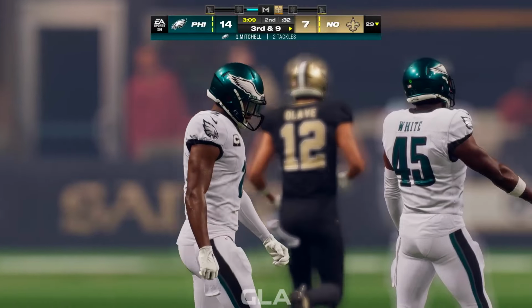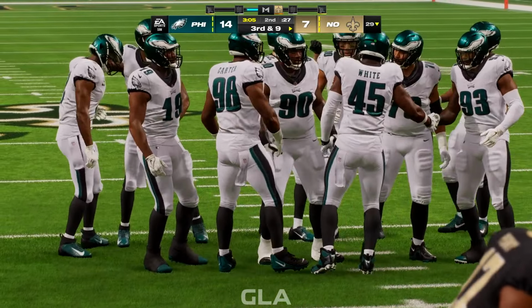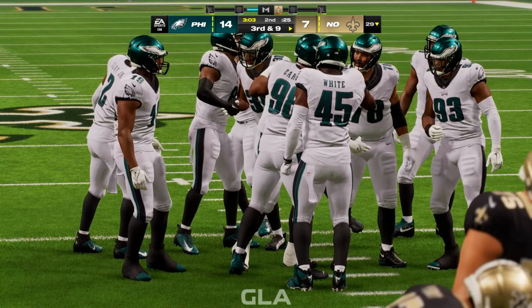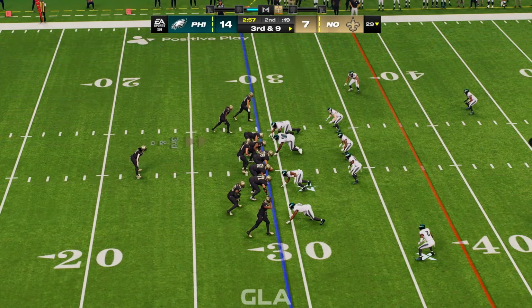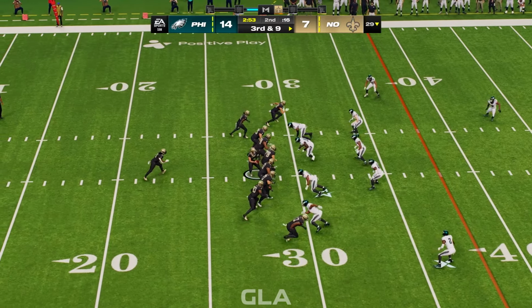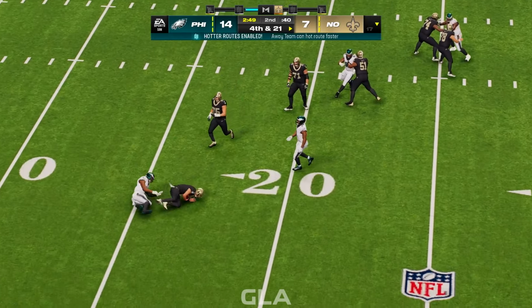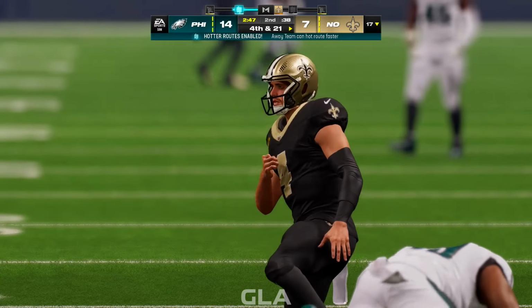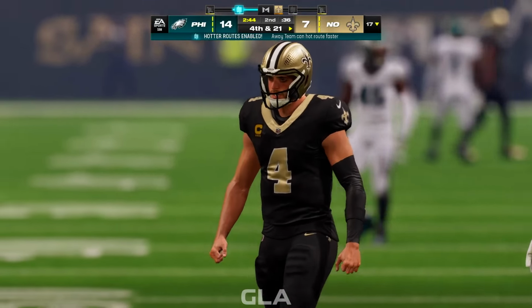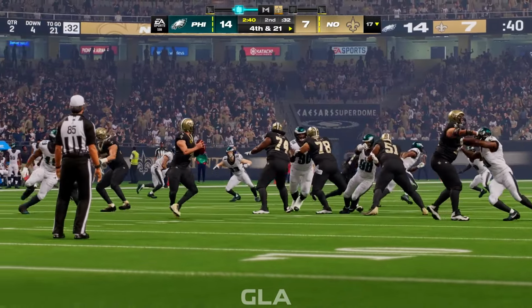Now the old pass completion for no gain, not something you want to call up out of the playbook too often. Yeah, most offensive coordinators don't have that on their play sheet, so they've got to go back and scramble after this one. But right now, with what they're telling receivers about making sure you take care of the ball in open field, sometimes... And he will not get away from the pressure here. Carr taken down. Josh Sweat rushing in and bringing him down to the ground.